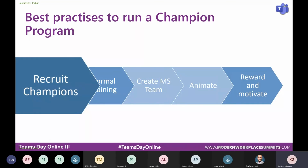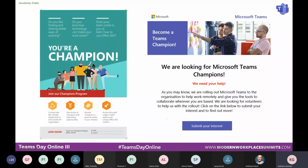When recruiting champions, they should be volunteers. So there's nothing worse than forcing something on someone that they don't want to do. And so a couple of things that we've used in the past, and what you can see on my screen are some communication templates to recruit champions. So we have a poster on the left-hand side here. You're a champion, what it's all about, join us now, here's a little bit of information.